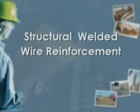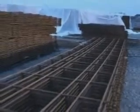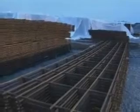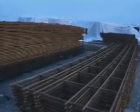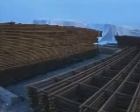Structural welded wire reinforcement, or WWR, provides structural reinforcement in concrete for virtually any application that uses traditional mild steel products. But WWR offers several key advantages. It is stronger and therefore lighter than traditional materials. So it's very easy to get an 80 KSI or 80,000 pounds per square inch welded wire reinforcement at no premium. That's 25% higher strength, meaning you get 25% less material. So that's a benefit right there.